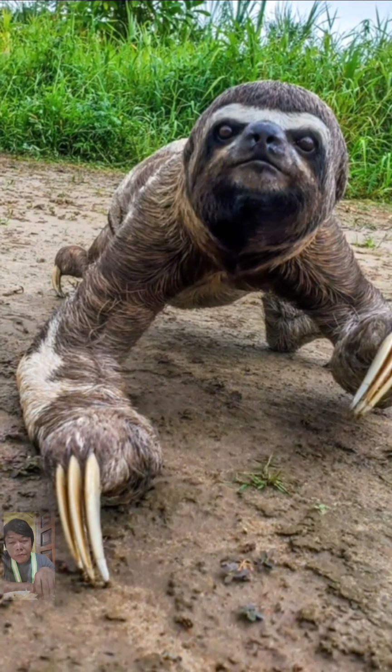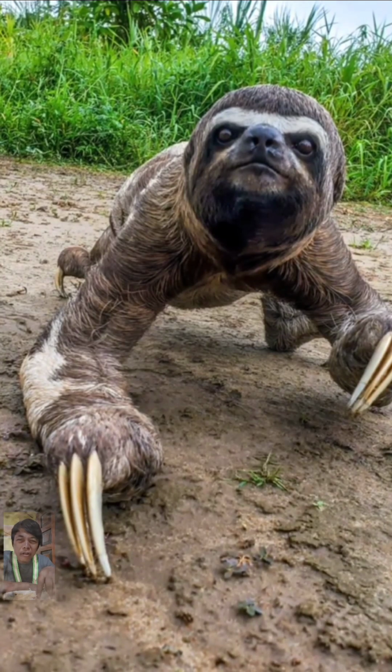But here's the mystery. How can claws this long be a weapon when the sloth barely moves?